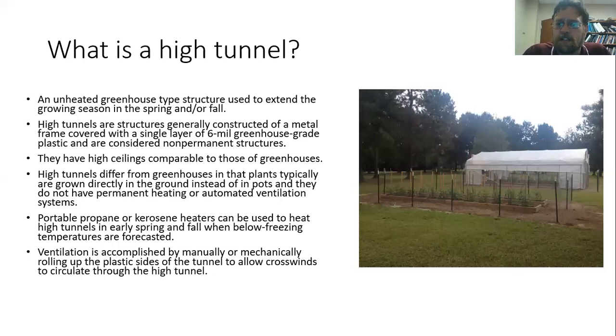A high tunnel is essentially an unheated greenhouse type structure. Much like a greenhouse, it increases the temperature inside of it using the greenhouse effect. Light comes in, heats up the air inside, and so you get an increased temperature inside of it. Kind of unlike a greenhouse, we don't have in a high tunnel generally any heating or cooling systems other than passive ventilation.